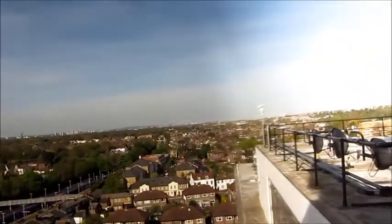Roof. It's a bit dangerous up on the roof. This is the best view of London ever. It's one of the best views ever. Let's go back inside. Someone left the key in for the roof. I went out there and there was an amazing view.